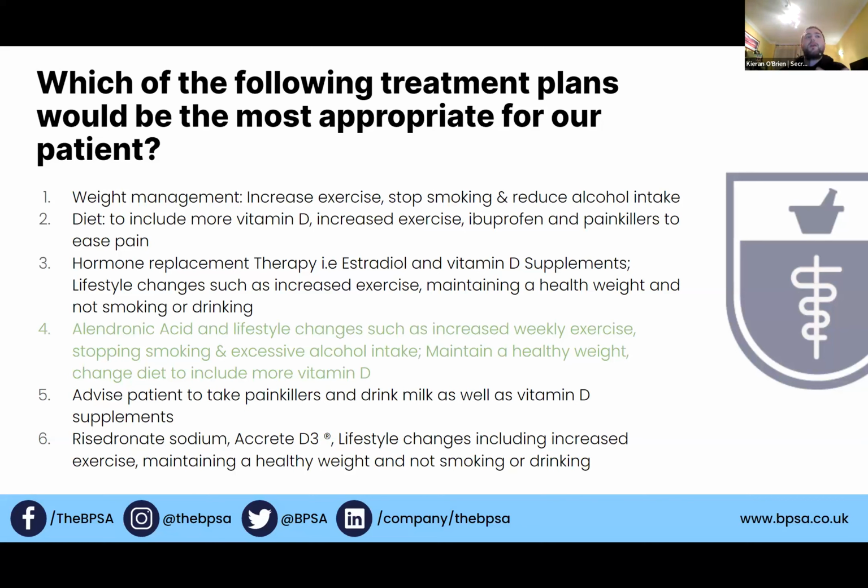And we've given them lifestyle changes, which is really important, but also understanding the limitations of a patient when you're giving lifestyle advice. It may actually be that they are not able to do certain things. You can't recommend to a patient with arthritis to go and run a marathon to try and lose weight. So always make sure that you're tailoring your advice to the patient and understanding their limitations.